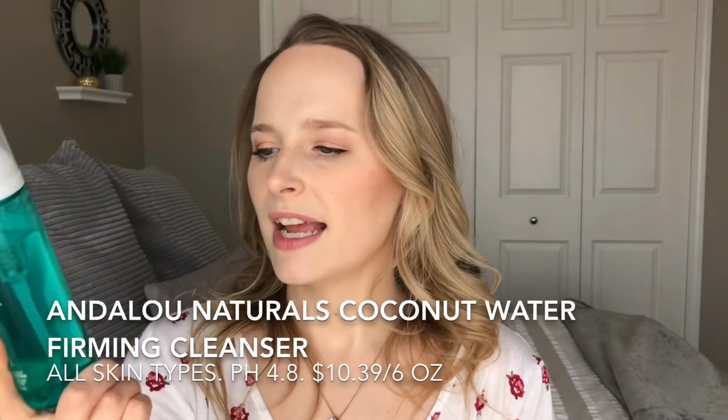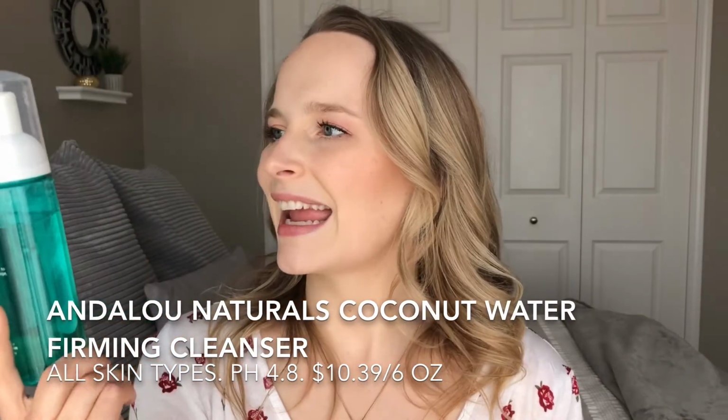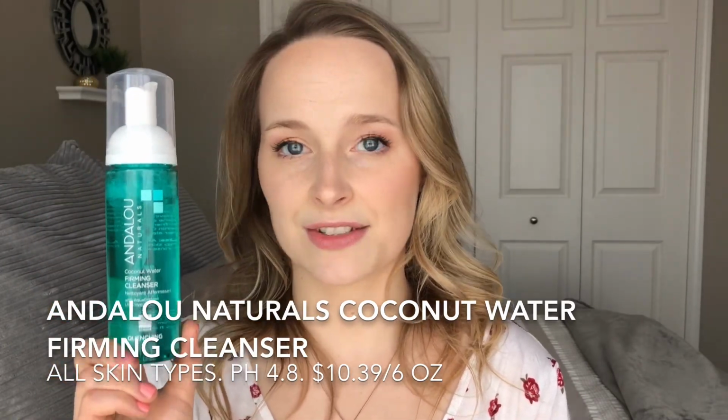Another kind of drugstore brand is the Andalou Naturals, and this is their coconut water firming cleanser. I believe this is a new cleanser of theirs, and this is a foaming cleanser, but it doesn't mean that it has the surfactants in it that make it foam on your face. So this is actually cool. The reason it foams is because of the mechanism. You know, like when you have your hand soaps and they foam, it just adds air to the product. And actually there's a lot of hydrating ingredients in here, like coconut water, a lot of different coconut ingredients in here.